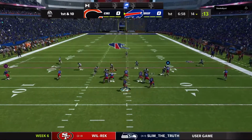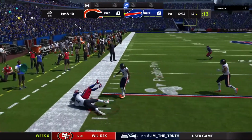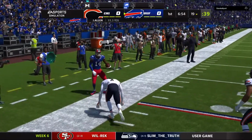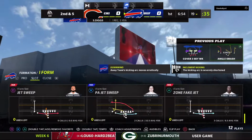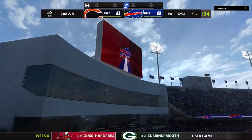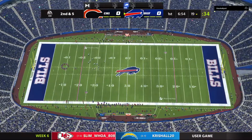46. Here's Allen to throw it. The left side caught by Diggs. And he'll be just shy of the 20 at the 19 as he goes out of bounds. 5 yards on the game's first play. 2nd down. Brings up 2nd and 5.